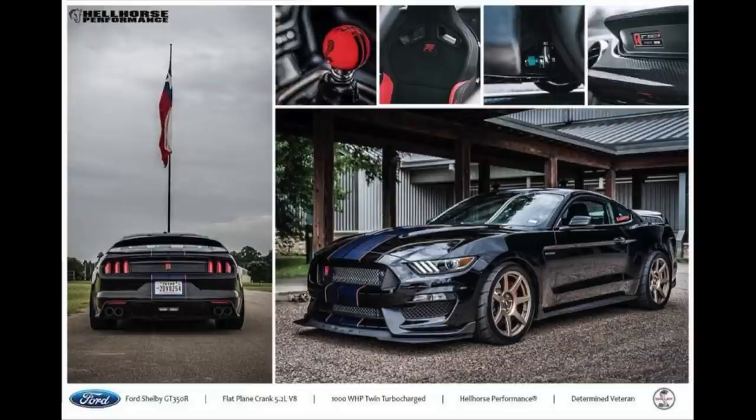In support of veteran awareness, charities are really important. To help fund some of these charities, Jack from Determined Veteran, HellhorsePerformance.com, and now myself are advertising a poster that was come up with. It looks like it's straight from Ford. The quality is top notch. It's not like a paper you'd hang on the wall. This is a little bit more upscale than that. Very cost effective, and all proceeds, 100%, are going towards veteran awareness and veteran charities.